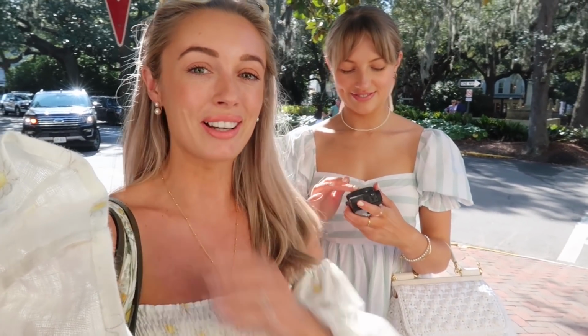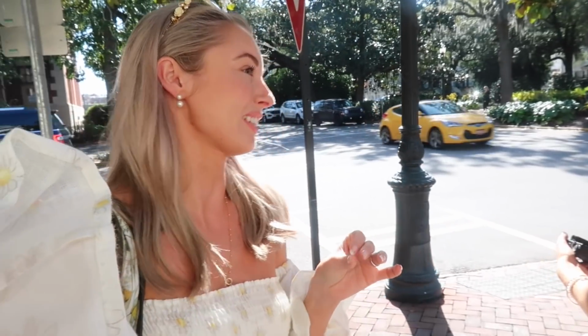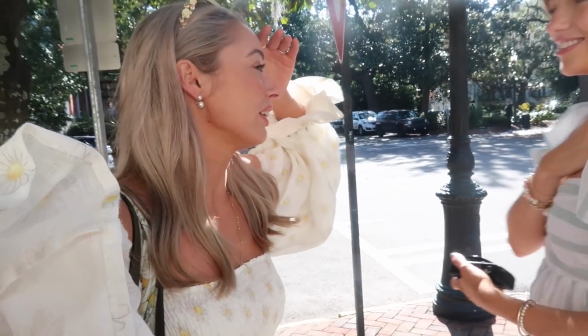We have driven about half an hour from beautiful Bluffton, and we are now in Savannah, Georgia, which so many people message saying, Josie, Freddie, you're going to absolutely love it there. So far it looks beautiful. It's like a mini charming Charleston, isn't it? Yeah, so beautiful. It's the most gorgeous day.